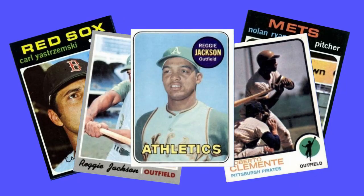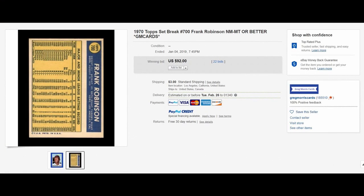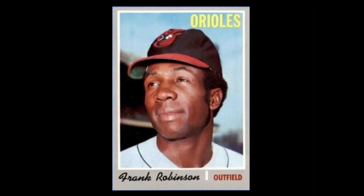Let's talk about raw cards now. This is the card that first made me notice this incredible upward spike in prices. In 1970, a Frank Robinson sold for $92 prior to his death. You can buy an already graded PSA 8 for less than $70. Is this card higher than an 8? Look at the top to bottom centering.